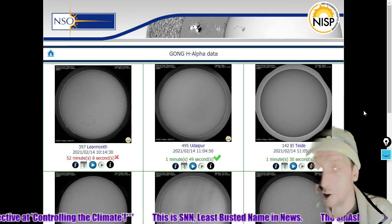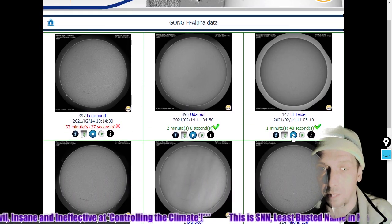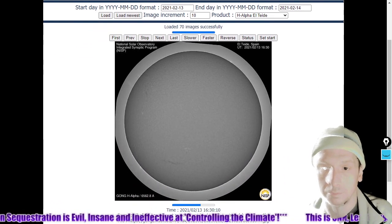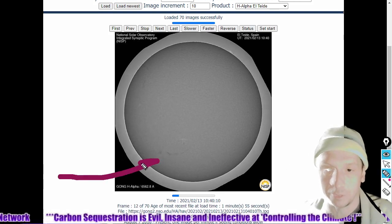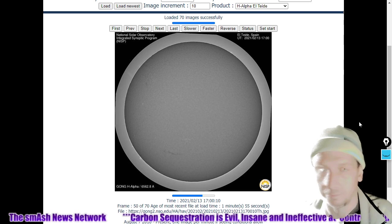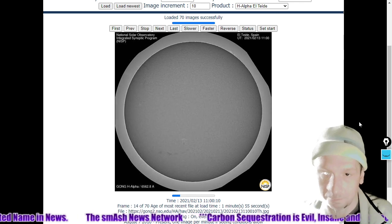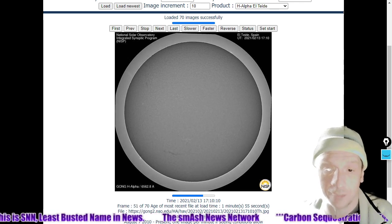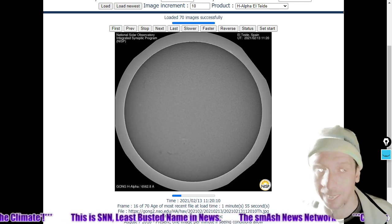Let's take a look at hydrogen alpha here real quick from the National Sunspot Observatory. Here we've got some data that's only 1 minute and 48 seconds old. And check it out. We can see some filaments actually right in here. And this is the El Teide, Spain ground-based system. And it's looking specifically at hydrogen emission spectra at 6,562.8 angstroms, one of the emission spectral lines of ionized hydrogen.